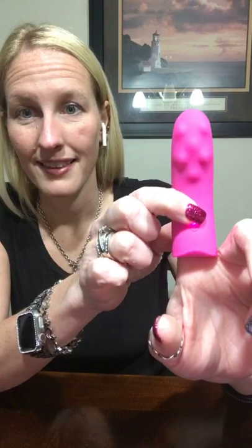This button right here turns it on. So you push and hold, that turns it on. Okay, and then this top button does the speeds. And it has like 9 or 10 speeds and functions. And it's strong. I don't know if you guys can hear that or not, but it is strong. Can you guys hear? It's crazy. Super powerful. So, and it's really cool. Girls are loving this. I demo it at my parties and they go crazy for it.